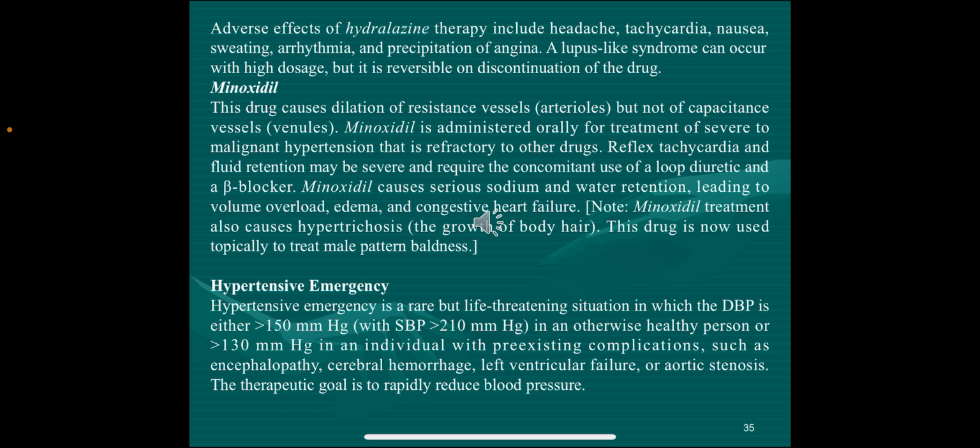Minoxidil is another vasodilator, causes dilatation of resistance vessels اللي هي arterioles, but not of capacitance vessels اللي هم venules. It is administered orally for treatment of severe to malignant hypertension that is refractory to other drugs. Reflex tachycardia and fluid retention may be severe and require the concomitant use of loop diuretics and beta blockers. Minoxidil causes serious sodium and water retention, leading to volume overload, edema, and congestive heart failure.